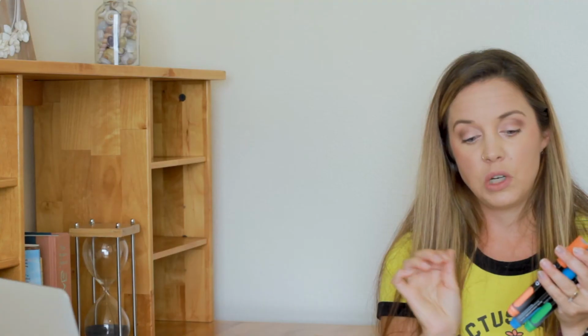But these ones work really good, and I think they came with pink too, which my daughter probably took with her. But I would definitely recommend these. When I drew with them, they were really clear, and I enjoyed them. So go ahead and check those out.